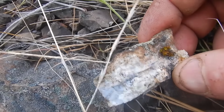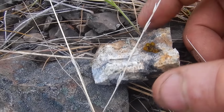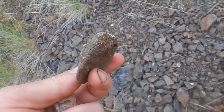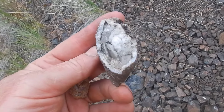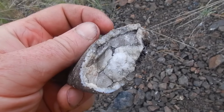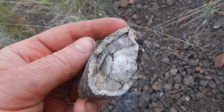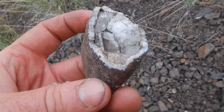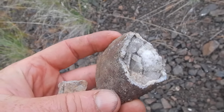So this is very similar to what we find over at the Midway Mine, just smaller scale, but that means we're on the right track, I would assume. Now there's a geode. That was a big bubble in lava that filled in quartz crystals and calcite. That's calcite in the center, quartz crystals around the outside edge. These are fun. Sometimes you can dissolve them in vinegar and they dissolve the calcite away and show just the crystals left behind. But yeah, there's a great big infill.